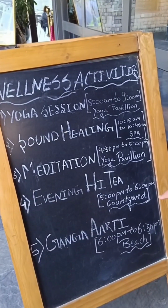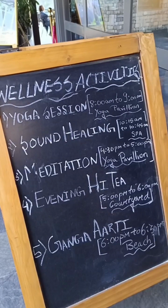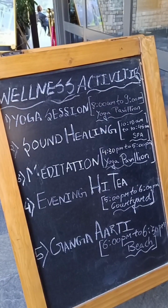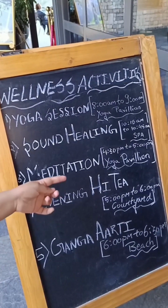I would say actually the Ganga Aarti to be the best. Second would be the sound healing and then the various other activities, because this Ganga Aarti will make you feel special, especially as it happens everywhere in Rishikesh on the Ganga river.